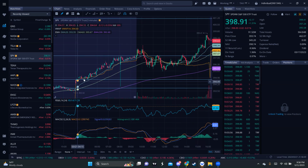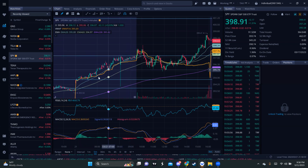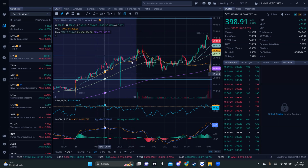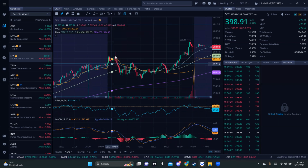As you can see, we broke our resistance level at 394, and then we climbed steadily in pre-market all the way up to 397. It was a pretty good move from 390, a $3 move in pre-market alone. Then at the open, we broke up and were as high as 398, 397.